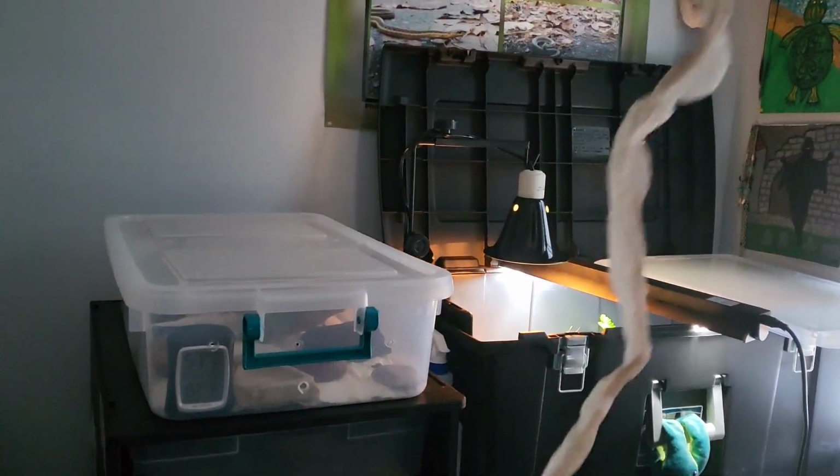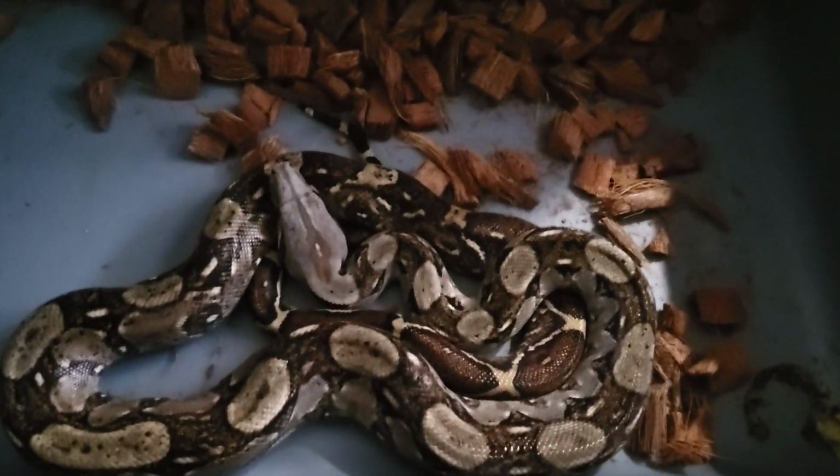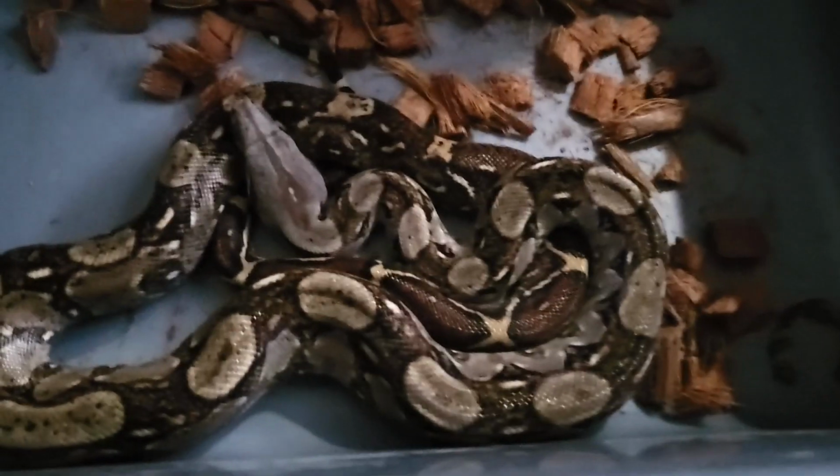Beautiful Moses here. Shed out. Check how gorgeous he looks now. Well, the lighting's not the best, but you can kind of see.